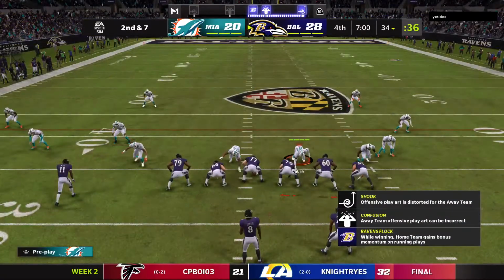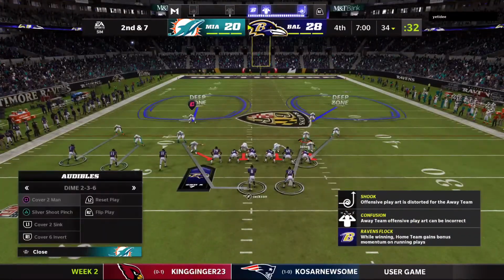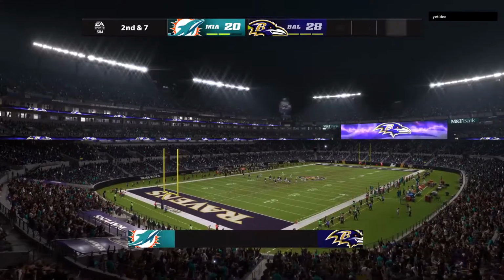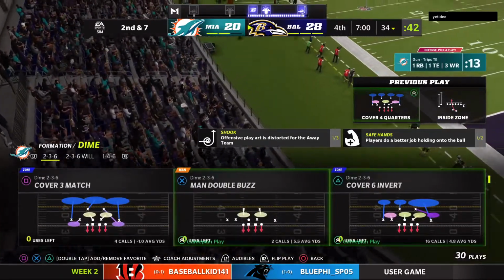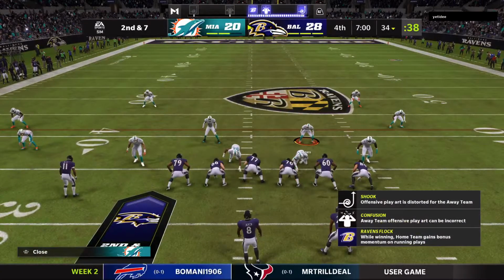Coming up on 2nd and 7. Now the Dolphins going to burn the first of their timeouts. That'll leave them with 2 remaining. We'll be back after this. 2nd and 7, operating from the 34.